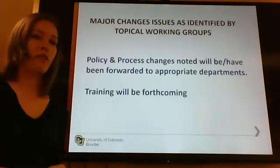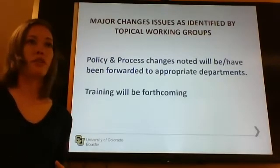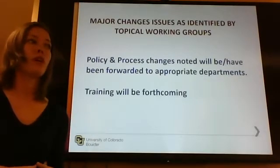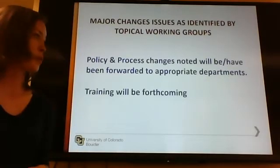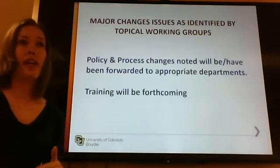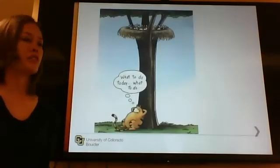And also, all recommended policies and procedure changes have been forwarded to the appropriate parties. Those are being prioritized and addressed as resources allow. And training, of course, will be forthcoming, and we'll keep you all updated on that. Please feel free to check in with us and also on the webpage if you have any questions.